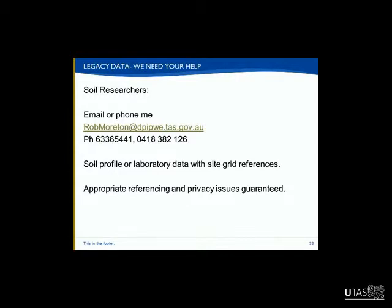Sorry, just to wind back, we didn't specifically try to predict where cropping or agriculture was. We predicted where particular enterprises were. So there's a slight difference. Does that help? Yep.